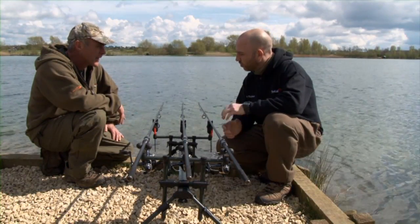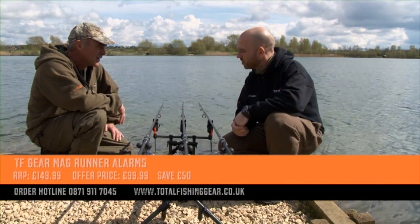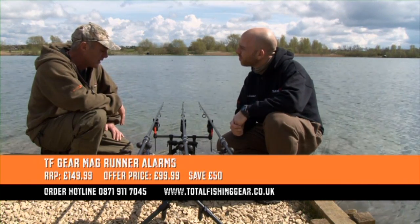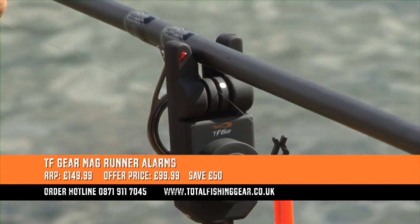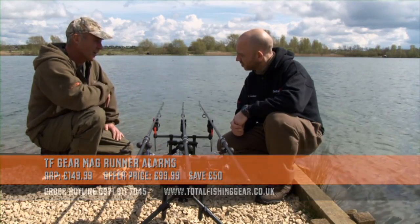Right, Dave, surely one of the most important items in the carp angler's armoury, if you like, is a decent bite alarm. And I know the TFG ones, you're particularly proud of these, aren't you? Yeah. Well, it was probably 2 years ago now I started working on these from prototype. I'm very happy with these. I think they're brilliant, brilliant little alarms. I like simplicity in an alarm, you know, on, off, and a nice loud alarm, which these are.